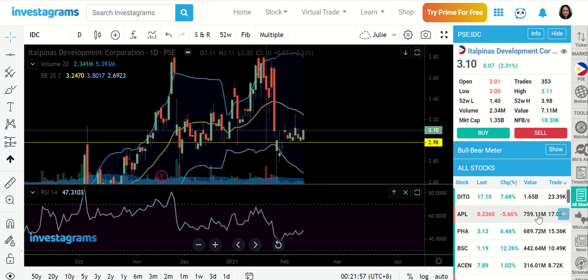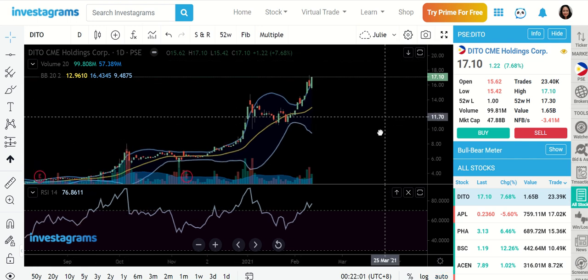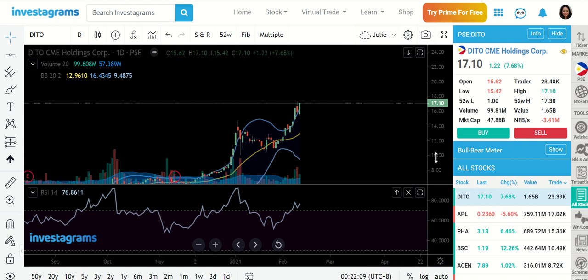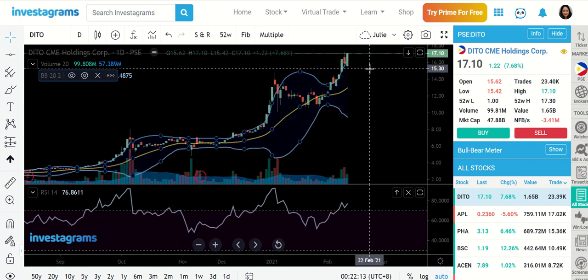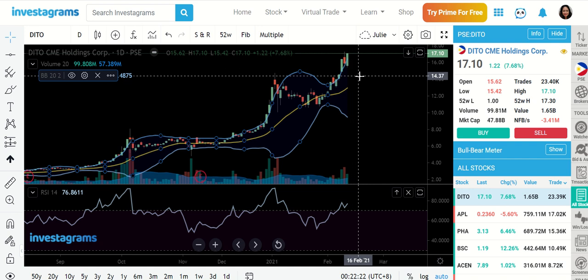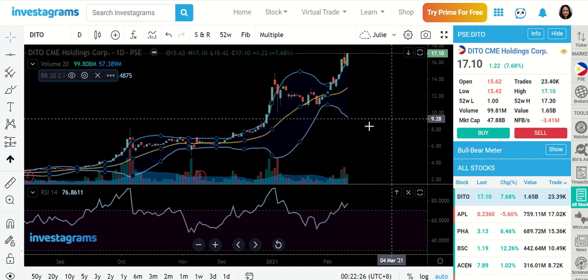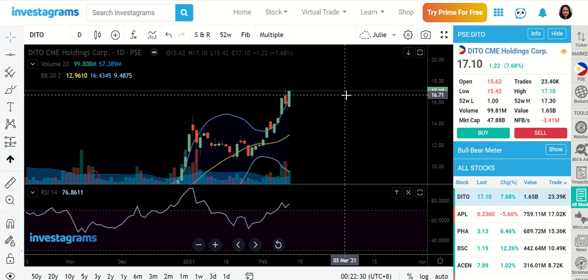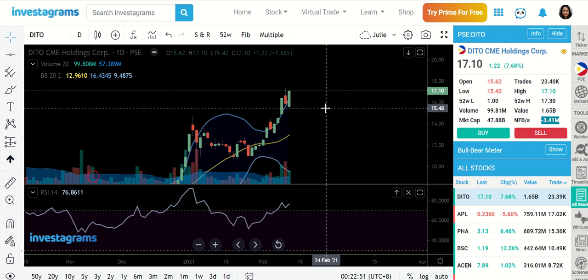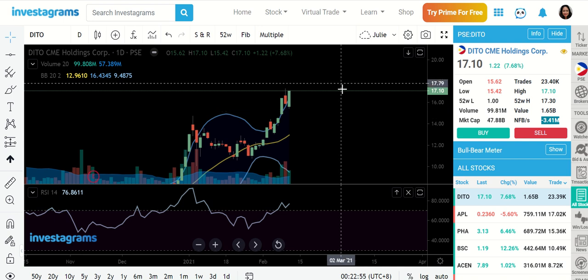Now let's continue. Okay, so DITO. I thought earlier today when it became red that it was going to drop. But the decline really happened very, very quickly right over here. We started at a price of what? It opened at 1562, slightly lower than the previous day's price, but we managed to really recover the same day despite the foreign selling that happened. I think investors in the country, investors in the Philippines, are now starting to flock in here, and despite the foreign selling, it was just a temporary state that it was red in the first part of the day, and then it recovered.